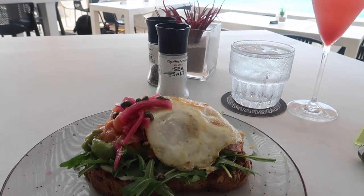It was the perfect place for me to go to on my last day in Curaçao. For breakfast, I ordered lox and avocado toast, something like that. And I also ordered a mimosa, and that came up to $29.